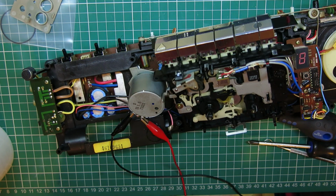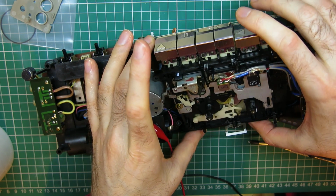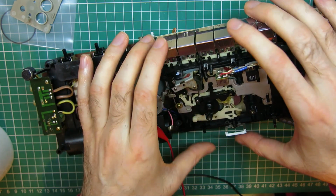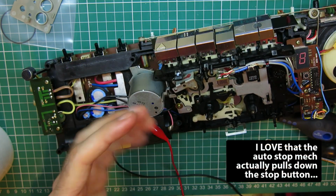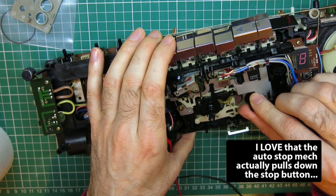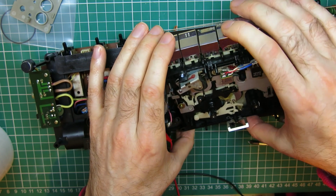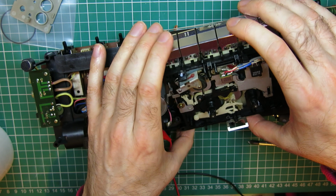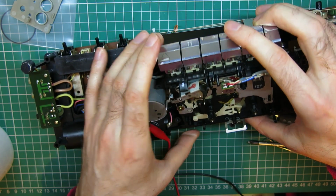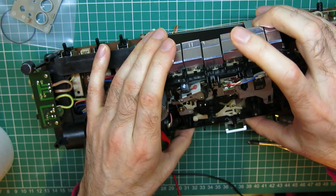It's got 9 volts on the motor again, just to do a quick test. That's going all right. We do have auto stop. Auto stop works. It's latching. That's a good sign. Rewind works. Do we have auto stop and rewind? Don't think so. Oh, interesting. Stop's not. Oh, it is. It's catching on something. It's okay. I thought the stop wasn't working.